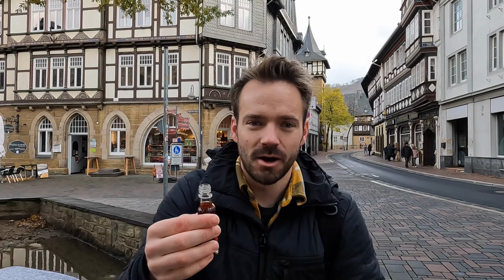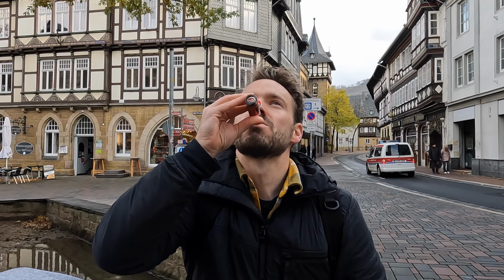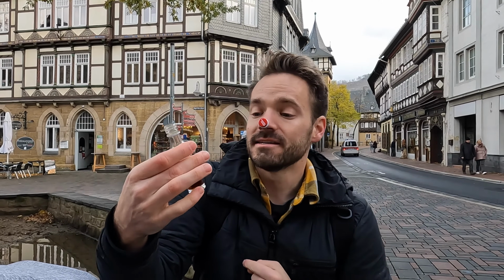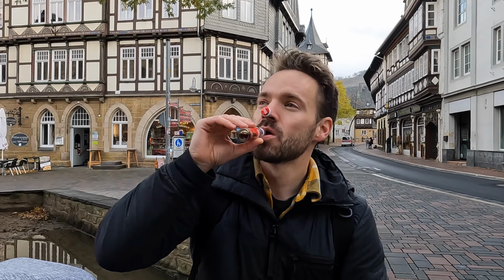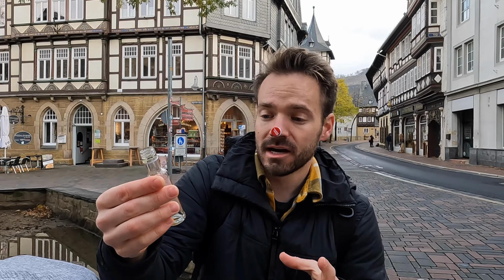Open it up. Oh, and you can put the cap on your nose when you take it. I don't know if it'll stay, but, only took half, but hey, it stayed. Woo. Supposedly this used to be a medicinal thing. Now it's just a bit of a bitter schnapps.